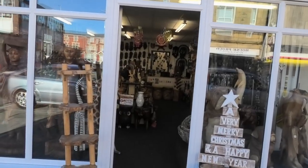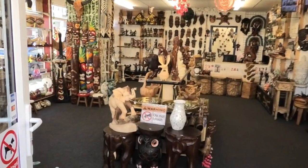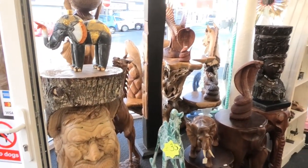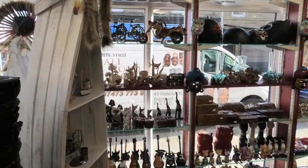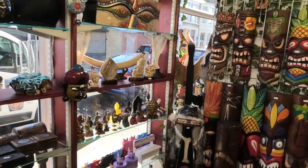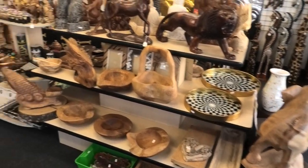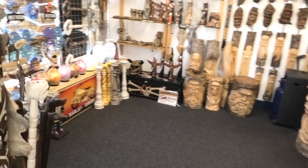Now, we have an invite to go inside here. So I'm just going to go inside. There's nobody else in the shop, and I have an invite from Tam, the proprietor, to view all his carvings, etc. A wonderful story. So it just shows you what can happen.